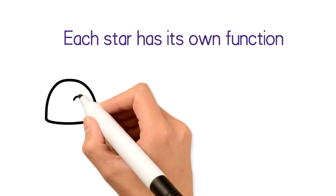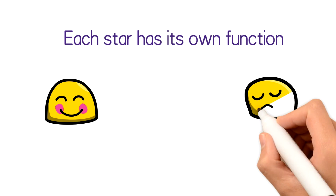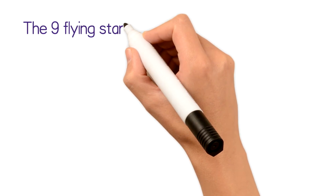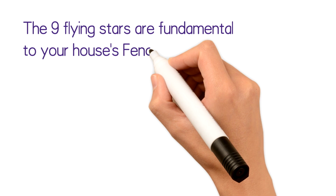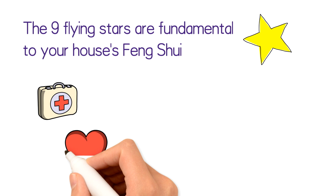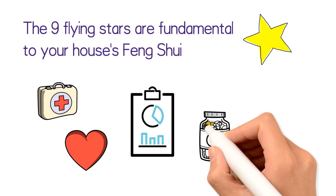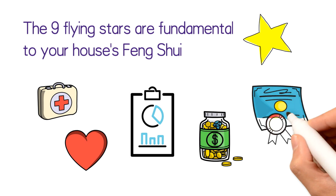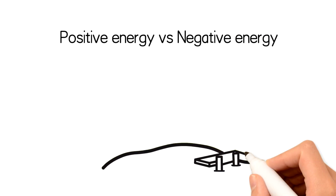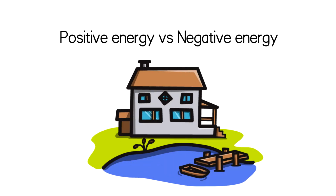They give us an indication of good or bad fortune for the whole year, depending on their directions, which change every year. The 9 flying stars are fundamental to your house's feng shui. The energy they bring can directly affect your health, your relationships, businesses, career, study, basically every aspect of your life. So, if you understand how the stars work, by following the video, you'll be able to know which areas in your house have positive energy and which areas have negative energy.